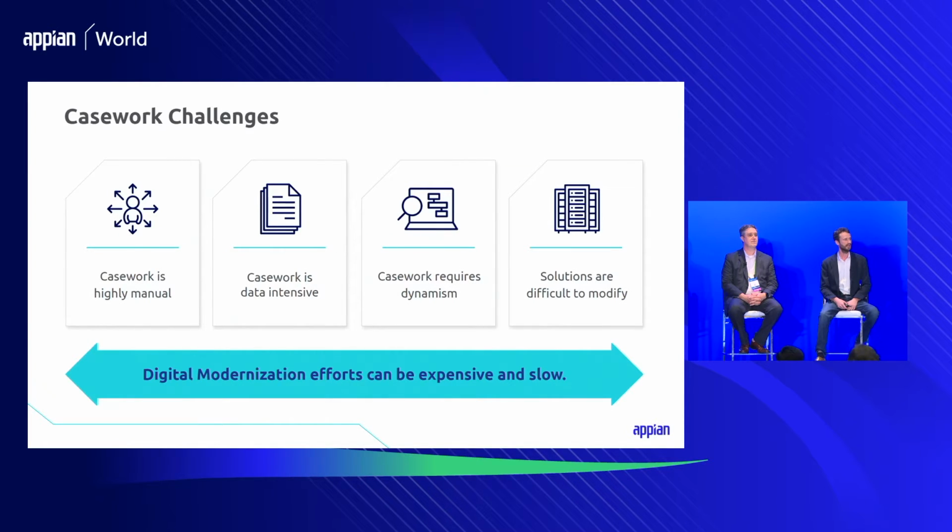So a little bit about the common challenges of casework. Casework almost always has a human involved at some point in the process and can be highly manual. Casework requires data from various different sources and the ability to handle exceptions dynamically while still remaining within the bounds of the application. Finally, many COTS solutions on the market for case management use cases are very difficult and expensive to modify. Using a low-code approach to casework allows you to rapidly deliver business value and customize and extend where you need to meet your exact needs.